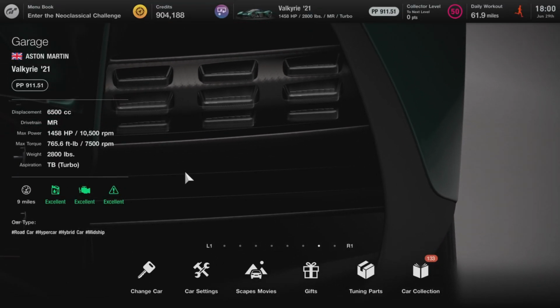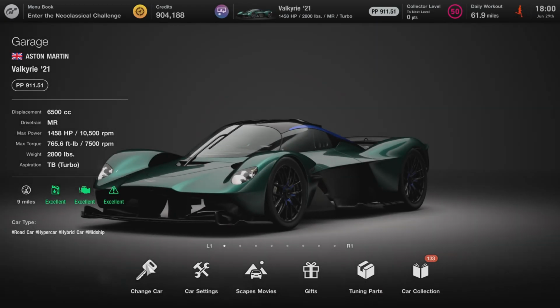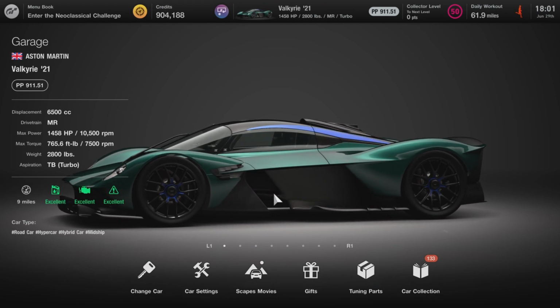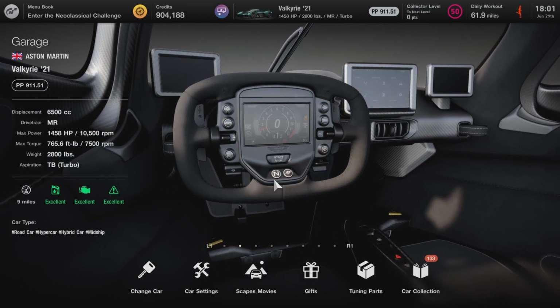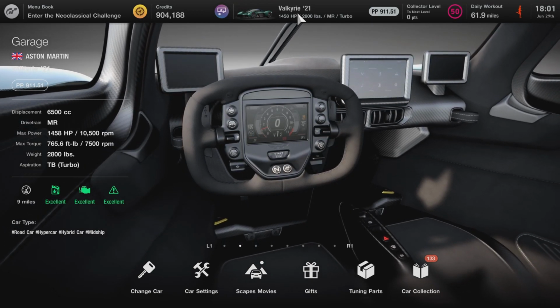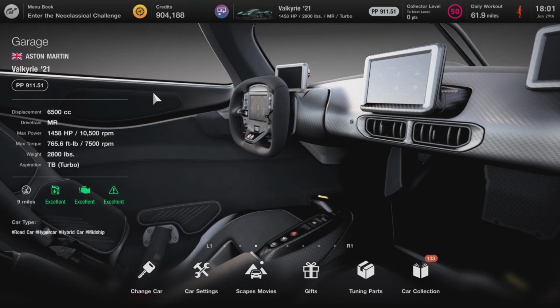But still, it just blew me away when people said that this car was coming to the game in the next update. I was like, oh my god, I gotta get ready. So I just grinded money. I just grinded so much money. But yeah, this is an insane car right here. Absolutely mental. 1,458 horsepower beast.